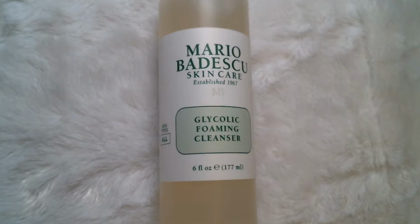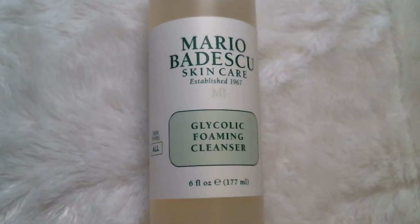My first Gotta Have It for the month of January is actually a new bottle. I haven't used up the first one that I purchased, but it's the Badescu Glycolic Foaming Cleanser. This stuff is really affordable. Even though Badescu is found at ULTA in the higher end section, it's very, very affordable. It's $8 for this entire bottle. I think I went through the first one in 6 months. It lasted me that long. I use it every night that I wash my face.